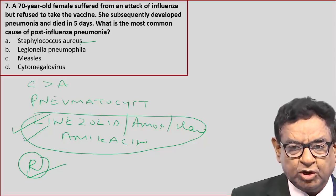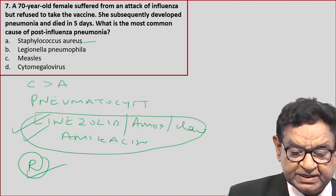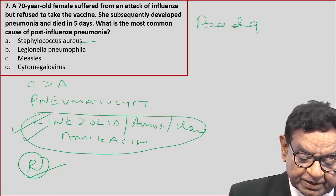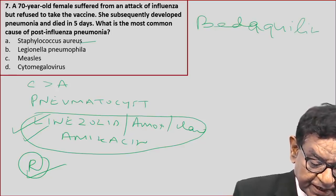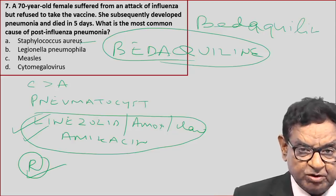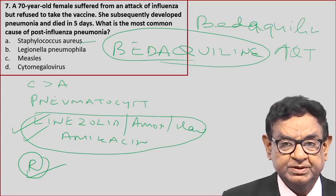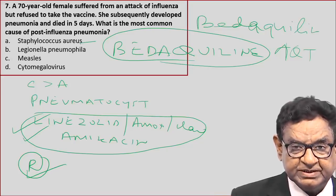And when we are talking about newer drugs of tuberculosis, the discussion is always incomplete if I do not talk about the latest anti-tubercular drug, bedaquiline. This question will surely come to you in any of the forthcoming exams, bedaquiline. But a big drawback of this drug is it can lead to prolonged QT interval. Okay. So you got a lot of new information about other tuberculosis drugs as well as staphylococcus.